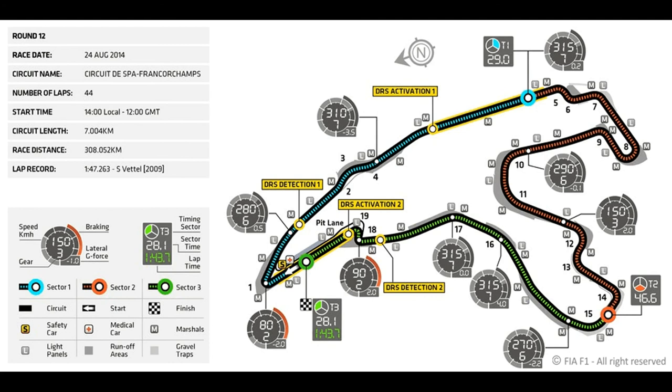Today we are in Spa in Belgium, which is 7 kilometers long, has got 5 straights, 3 slow corners, which are corners 1, 18 and 19, and 3 ideal overtaking chances, which are the corner 5, the corner combination 18-19 and the corner 1. And now I'll show you an onboard lap in Spa Francorchamps.